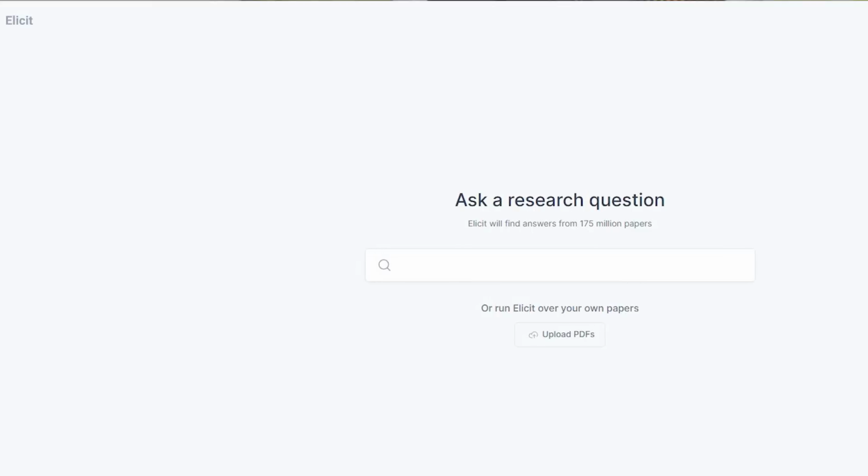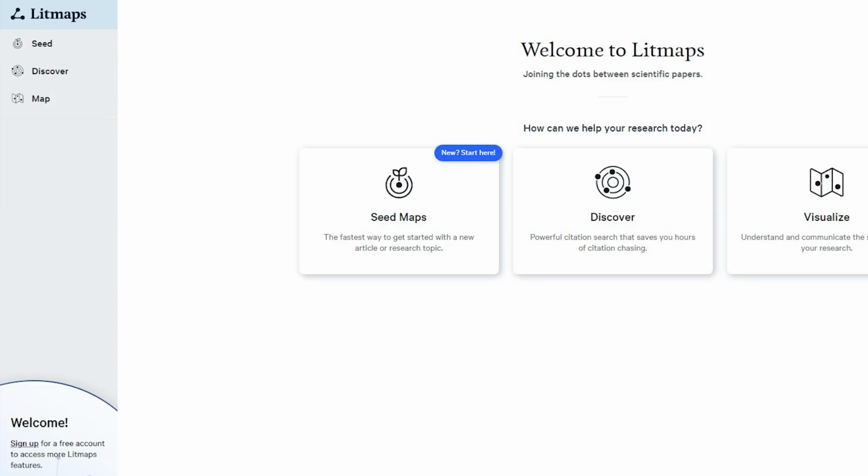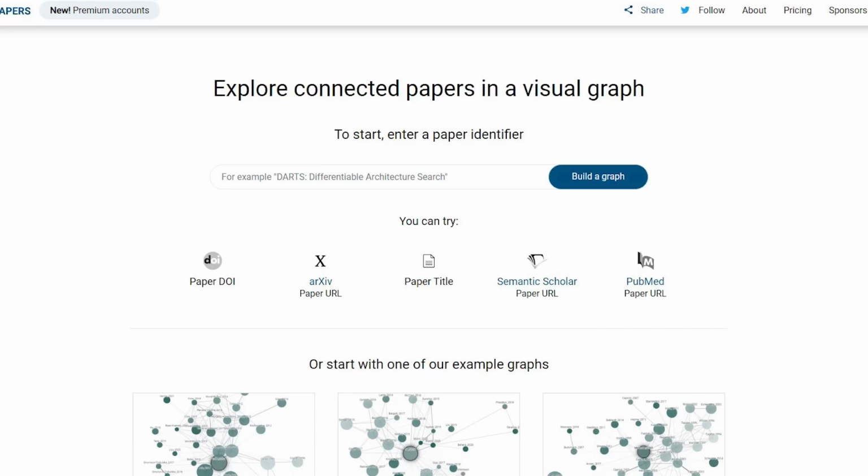That's where you need specific tools like elicit.org, like Litmaps, like Connected Papers, like ResearchRabbit. So you need to find tools that are designed by researchers for researchers, because that is where the real power of AI comes in. There is no general AI for science and research at the moment.